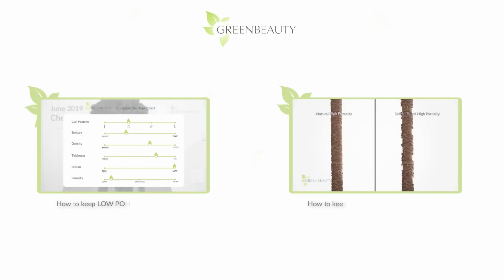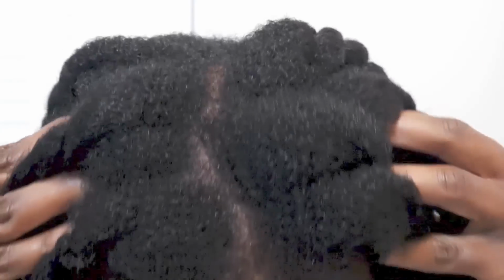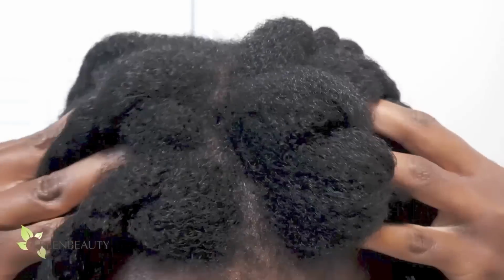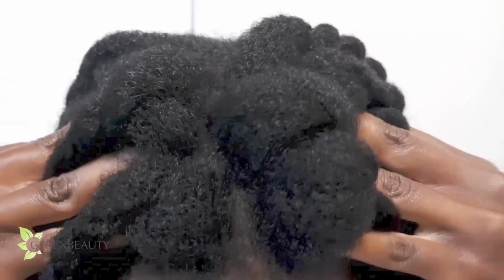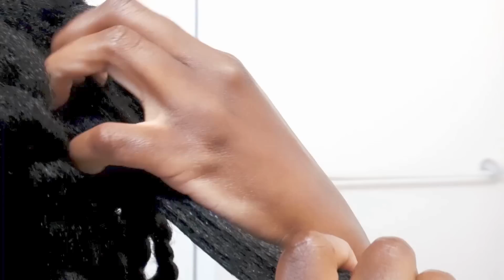I posted some guidelines in the past on how to keep high porosity hair happy and how to keep low porosity hair happy. You can find their links below. Hair that is free of old product buildup, properly moisturized and sealed, will not be negatively affected by humectants and is less likely to be susceptible to humidity changes.